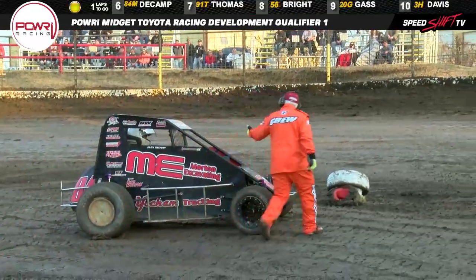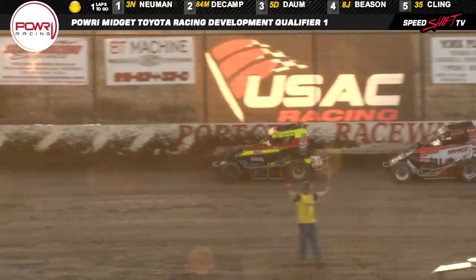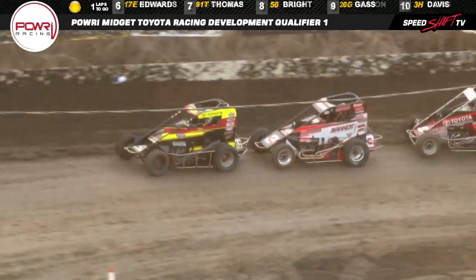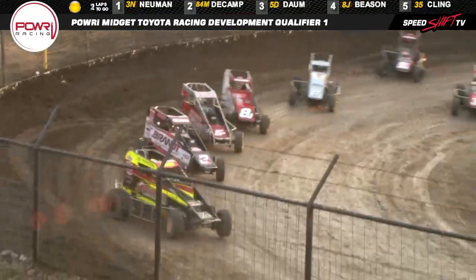Got kicked down into the infield. Caution flag coming out again. We still got 3 more to go after this. We'll tuck them up, tighten them up. Watch Dom and the 3N of Newman up front.